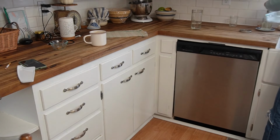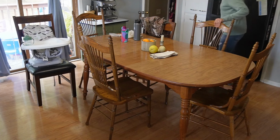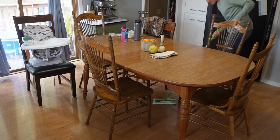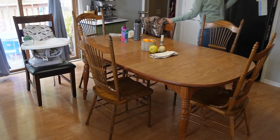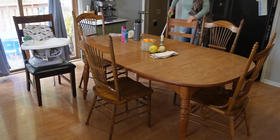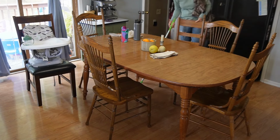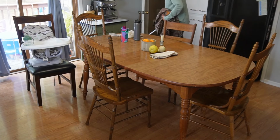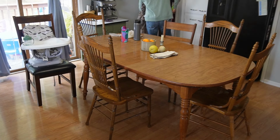So I finished up the rest of the kitchen cleaning. You see I'm doing some more of the floor cleaning. Like I said, it needed to be done. Plus it was after lunch, so there was still food crumbs. And I like to just reset my kitchen, because it's our eat-in kitchen, after every meal so that it's ready for after nap time snacks and then supper prep.